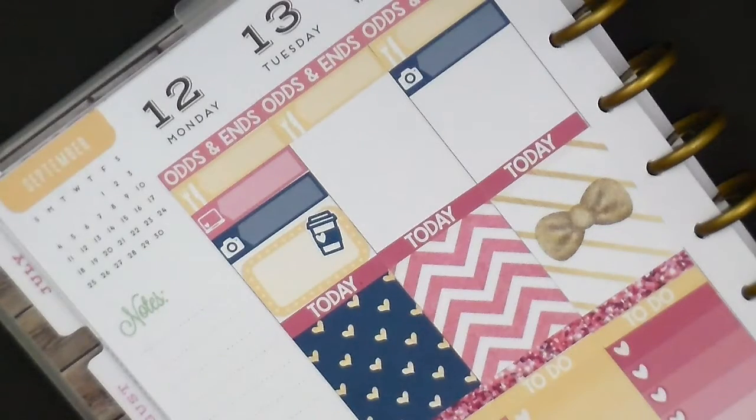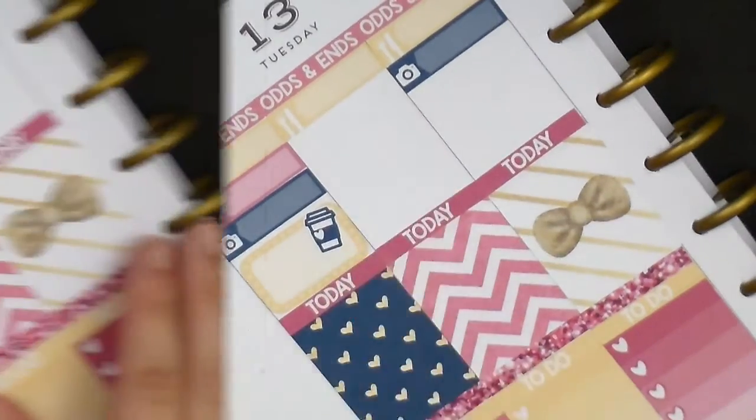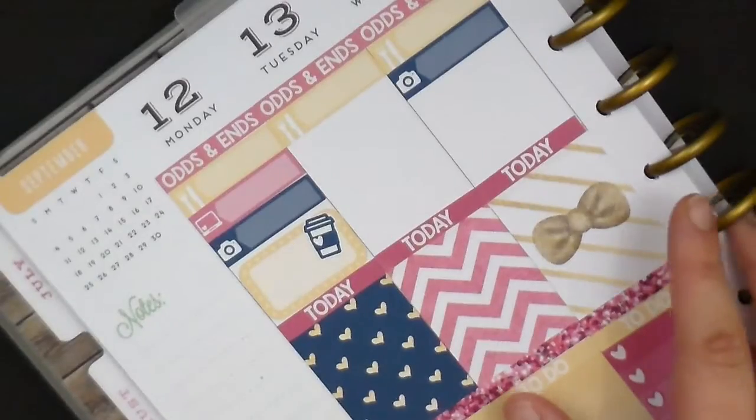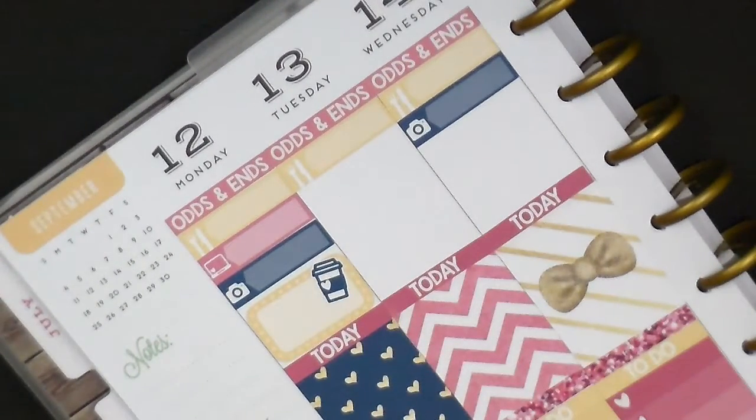Hold on one second. Let me go get my phone and track when my package from the Paperly Boutique is going to be here. So I'll BRB. Alright, so my package should arrive by the 14th. So I'm going to go ahead and use another one of those half boxes and put that down with a cute little envelope label to mark that.